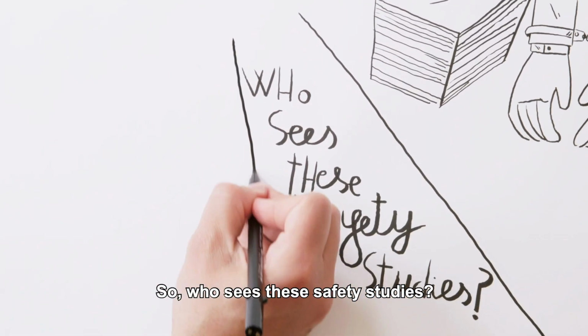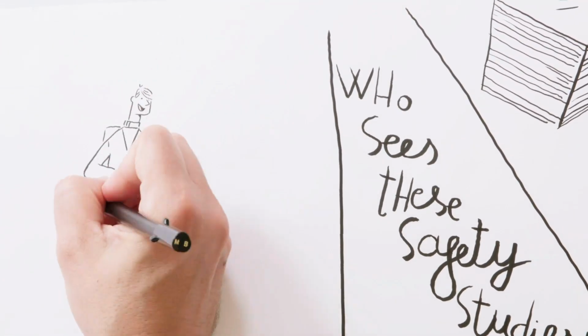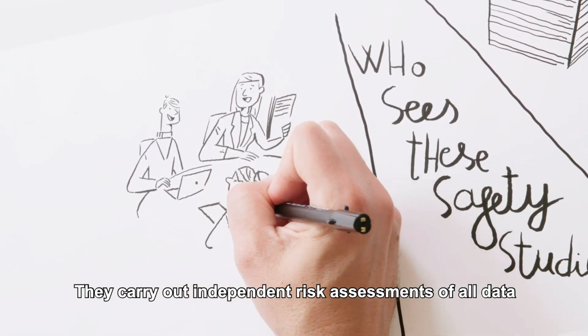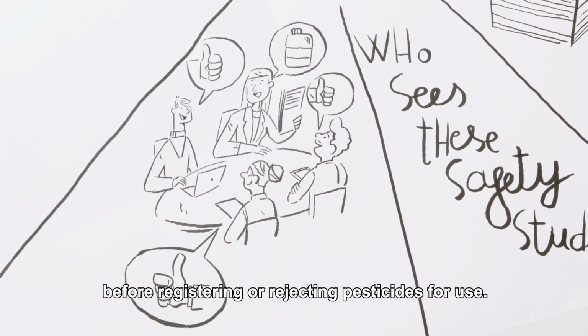So who sees these safety studies? Government regulators do. It's their responsibility to protect their citizens. They carry out independent risk assessments of all data before registering or rejecting pesticides for use.